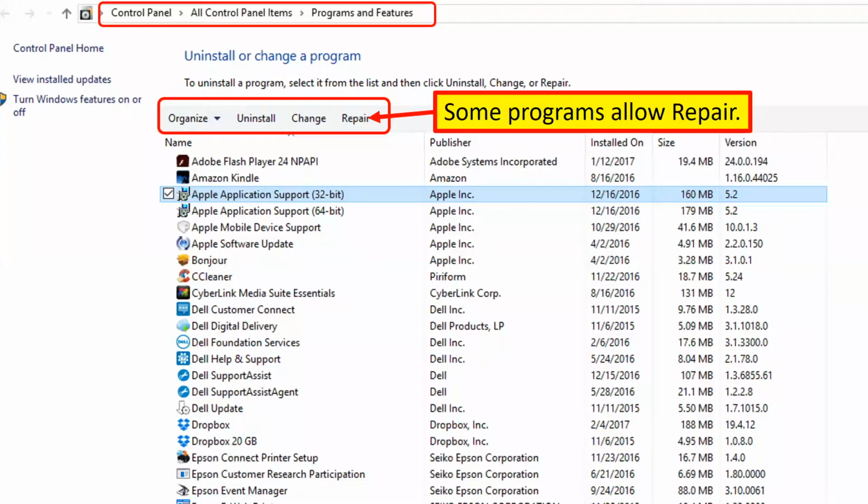This is Programs and Features, Control Panel. You can see at the top, Control Panel, All Control Panel Items, Programs and Features. And what you have is a list of the programs that are on your computer. If you select one of those programs, as the blue line here shows you, then you can get an uninstall, a change, or a repair. Sometimes all three of these show up, sometimes only one shows up. Again, if you don't know what the program is, take the program name, Google it, find out what it is.